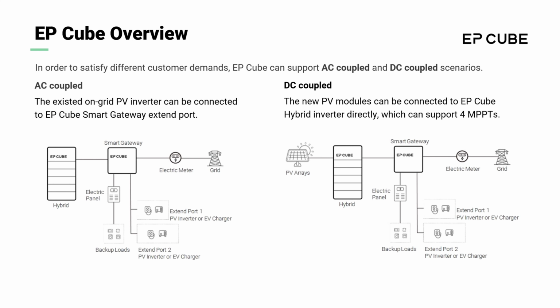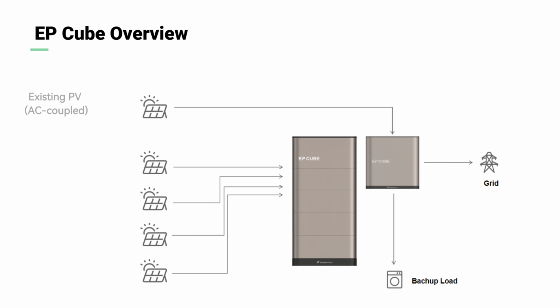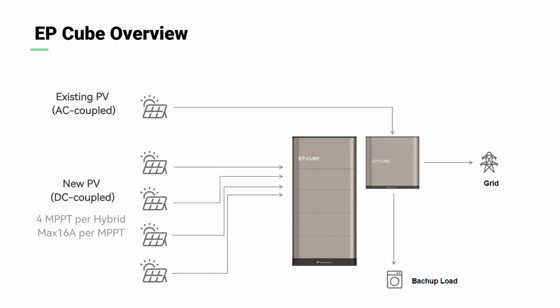epcube can support AC coupled and DC coupled scenarios. For those who have already installed on-grid PV system, the existing on-grid PV inverter can be connected to epcube smart gateway extend port. For those who don't have PV system and want to install PV system, the new PV modules can be connected to epcube hybrid inverter directly, which can support 4 MPPTs.